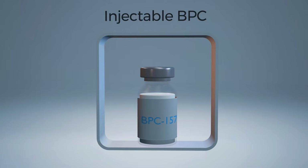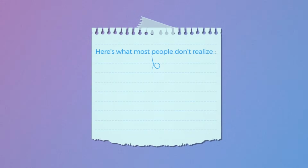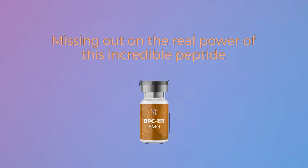Now, maybe you've heard injectable BPC is the way to go, or maybe you've been told the oral version is just as effective, or maybe you're wondering if any of it actually works. Well, here's what most people don't realize. It's not just about which one is better, it's about when and why you should use each form. And if you get this wrong, you might be throwing your money down the drain, barely getting any benefit, or worse, missing out on the real power of this incredible peptide.